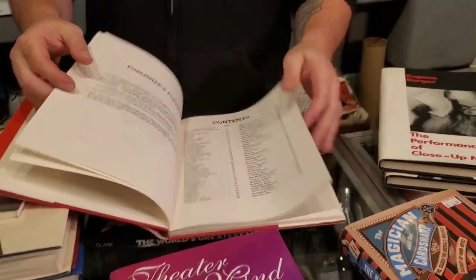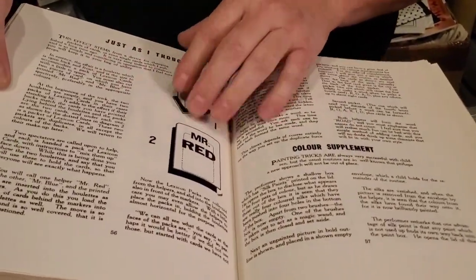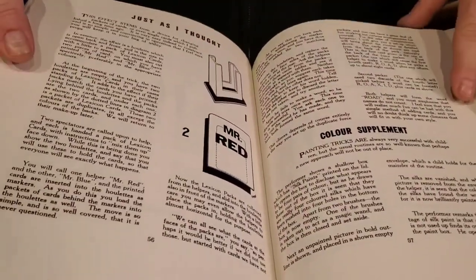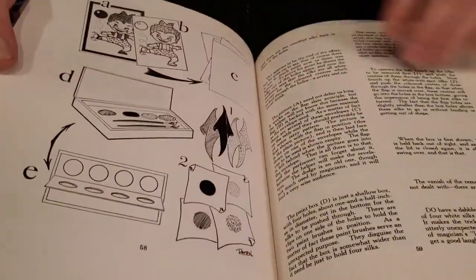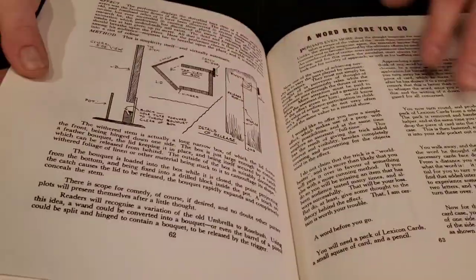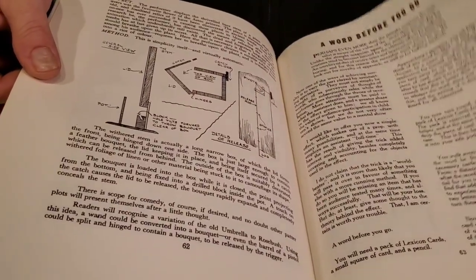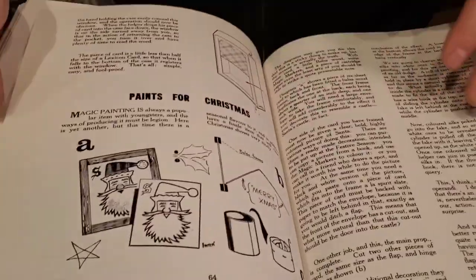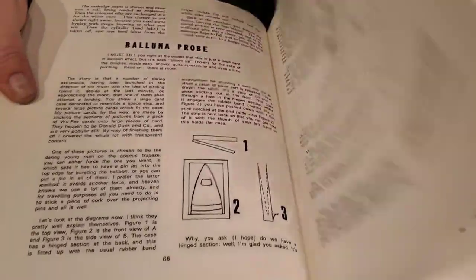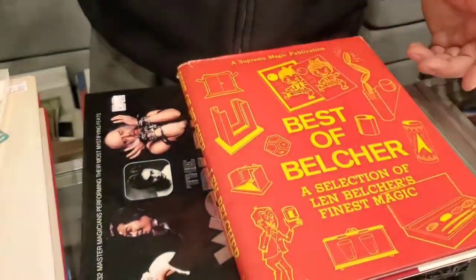And let's see what some of the illustrations are looking like in here. What's the name of that card, right, Sean, that we were talking about earlier? Oh, with the ribbon on it? Yeah. The Unknown Card Rise. There's some cool stuff in here. Looks like some really cool stuff. Best of Belcher, $25.